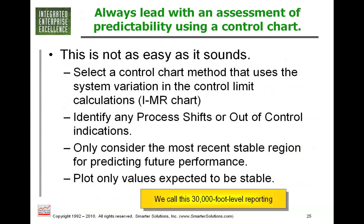Now, with this, you identify shifts, process changes, out of controls. You also can identify the latest stable region. Now, you should only report performance capability on a stable region. I don't care if they want it over the whole fiscal year. If your process changed at mid-year with an acquisition, you don't report the average revenue across it before and after. You talk about since you had a big change. We would want to do the same thing for performance metrics across the board as we would in projects. All right? We call this concept 30,000-foot level reporting.